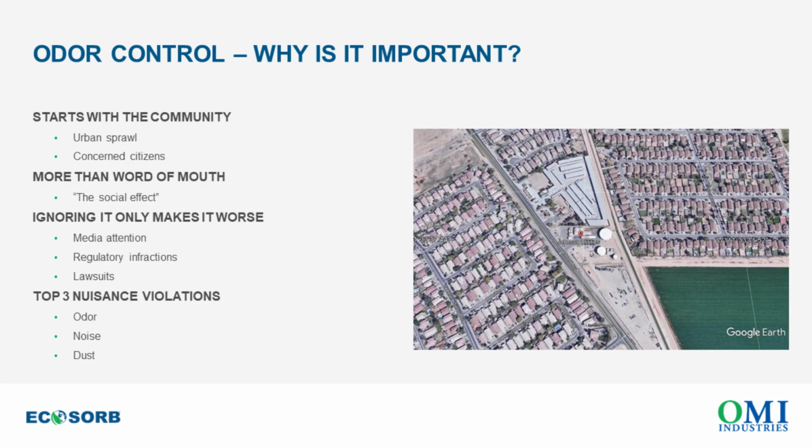So let's get into industrial odor control and why it's important. First of all, it starts with the community surrounding your facility. Back 20 years ago, you called an agency, they filed a complaint, maybe you went to a town hall meeting, maybe you went to two, and everybody hoped it went away. Today, it's not the case.